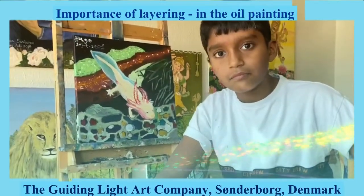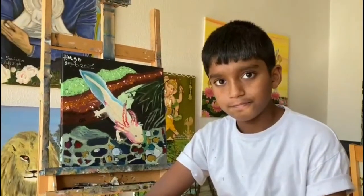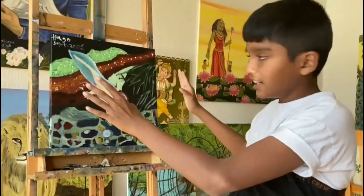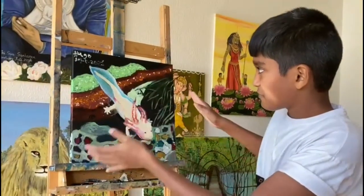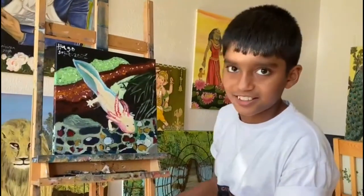How many layers do you think we had to go over? About 5 to 6 layers to get to this shape. First, we had to paint the entire picture in black. We also had to do the side. After that, we started off with the axolotl's body. We did a little math. We did the golden ratio.